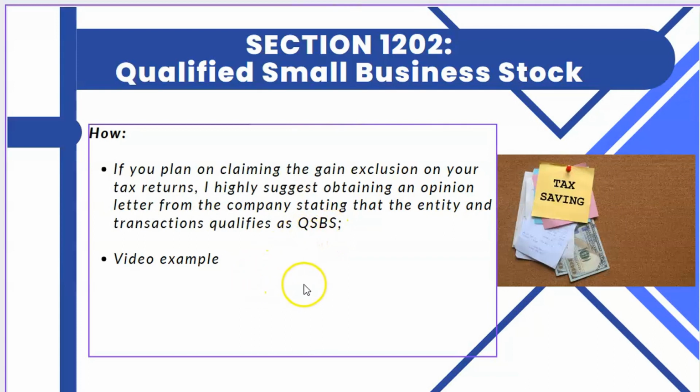Because if you exclude, you know, $9 million of gain on your personal tax return, the odds of you getting audited by the IRS is pretty high, right? And you want some substance behind that exclusion. You can't just say you're an employee or you're an investor, you're not that close to the company. You want something to help support all that. So we highly recommend that.